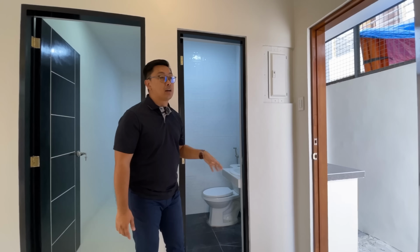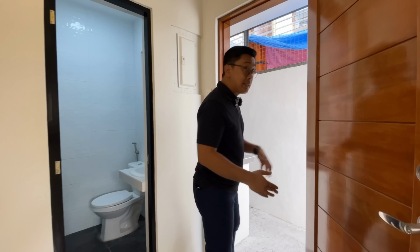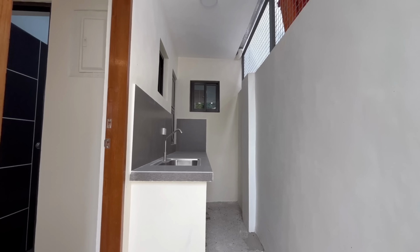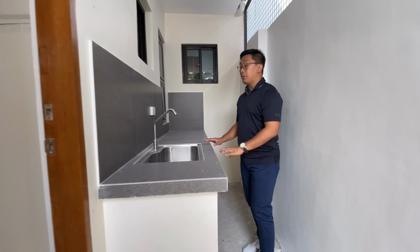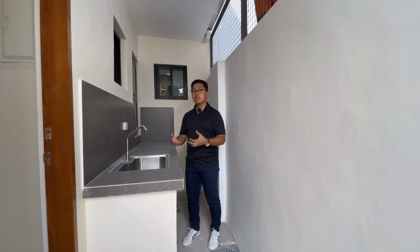Now, dito rin sa ating kitchen area or beside our second toilet and bath of the house, we have our service area sa likod with an approximate size or a width of 1 meter space from your house all the way to the property line. Meron na tayong naka-ready dito na patungan or sink. Meron na rin tayong lababo. So, meron na tayong area dito wherein you can do cooking, you can do your dishes.